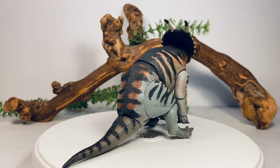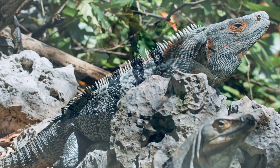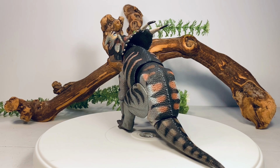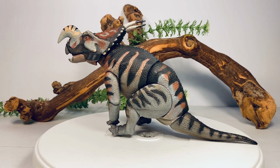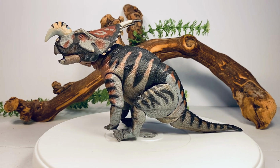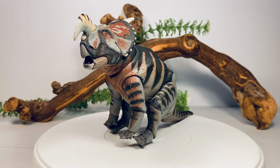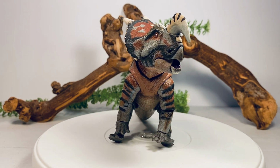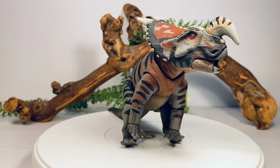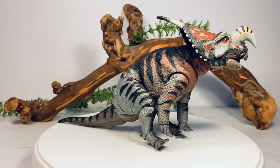This color scheme is based off the black spiny tail iguana. The main body is a light gray coloration. You have a hefty dose of black paint along the top and back of the body, and you have some nice rusty gray brown stripes to break up all that black and gray. My favorite part about this figure is the pattern on that large nose horn. I think that is a really cool touch. You have some black paint mixed in with a little bit of blue, and I just think it adds so much character to this awesome looking figure.